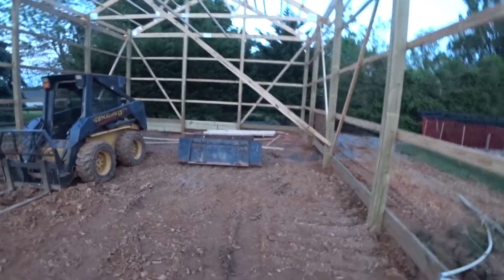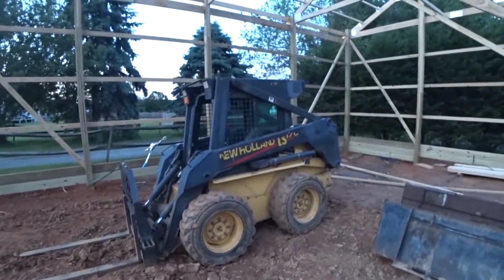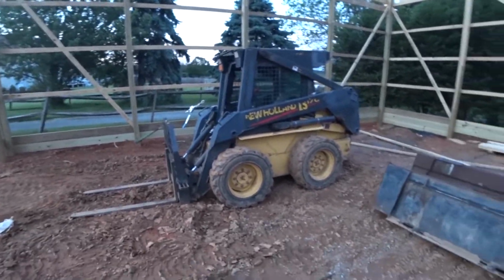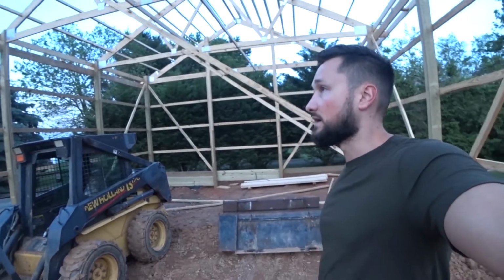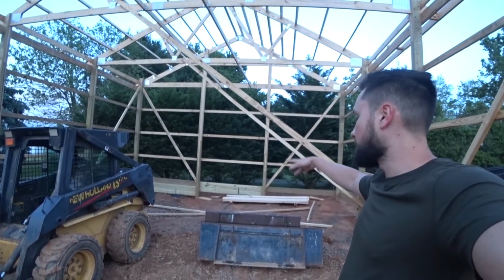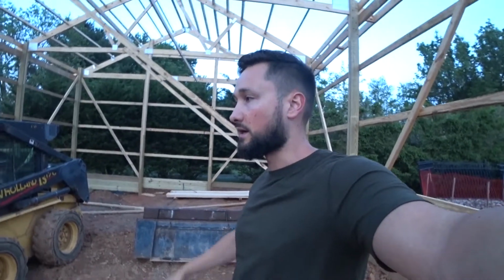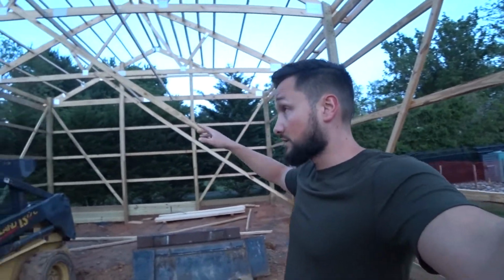Walking inside, it's actually pretty spacious. Here's a Bobcat, and you can see there's a ton of room to walk around the cars and whatnot. I might put 2 lifts in the back, so there can be 4 cars, a total of 6 cars in here. I'm going to put benches, cabinets, a TV. It's going to be insulated.